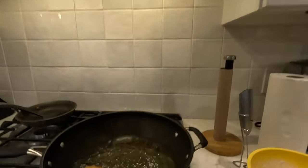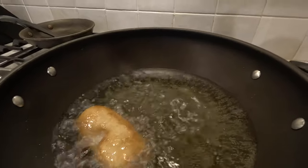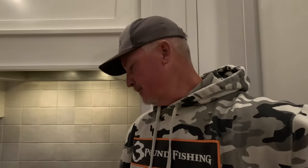I don't know. We might go back to the original formula, but we're gonna try it out first. So it's obviously really puffing up big time. This is the first piece right here. And it's the first time we've really tried the batter style where we made our own recipe here. So it could be fantastic, who knows? You're gonna try it.